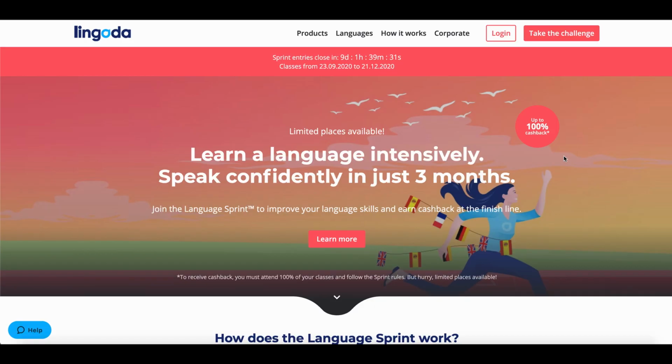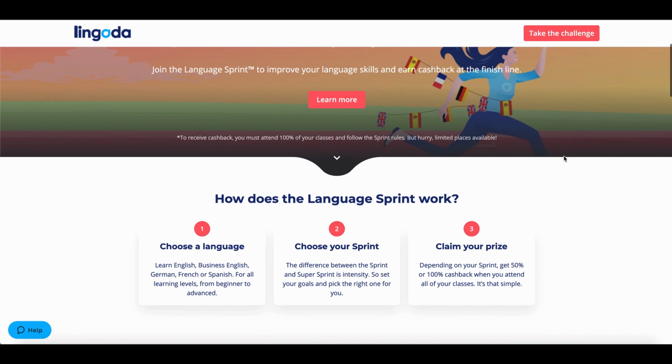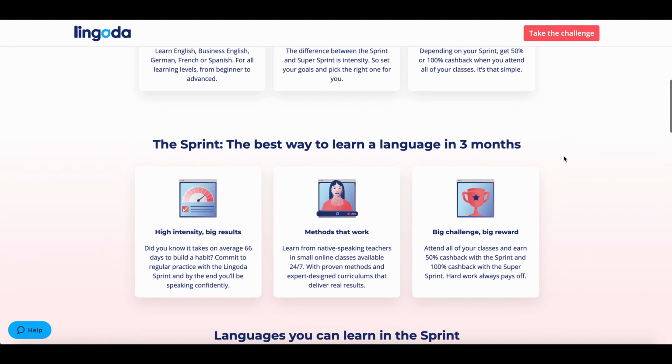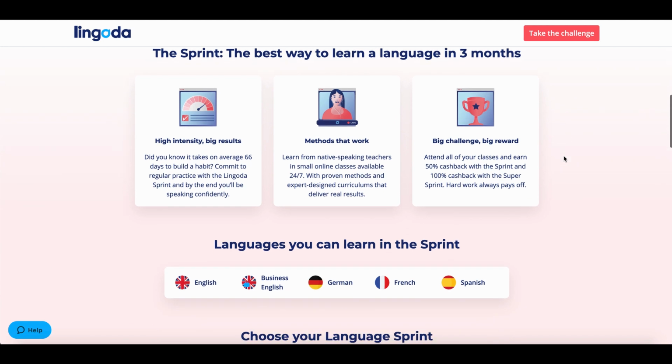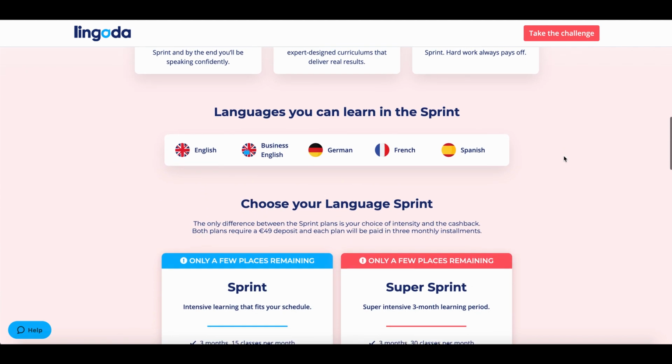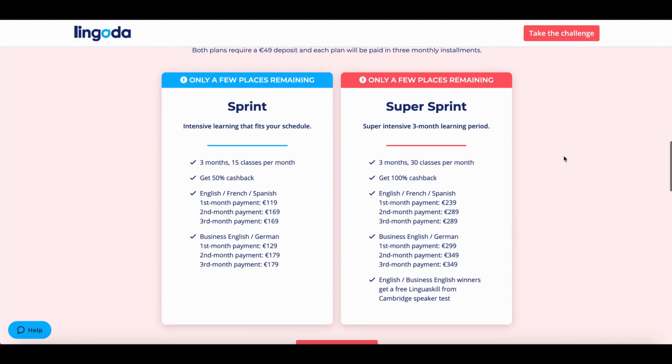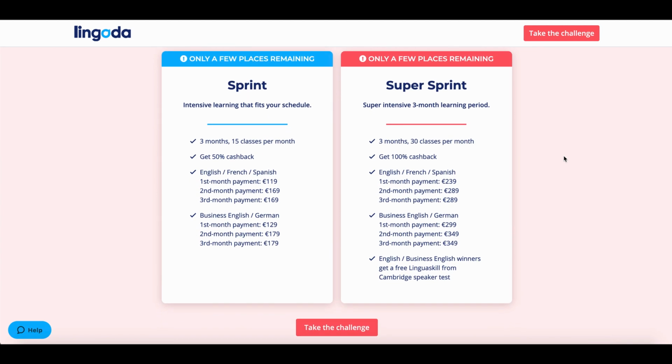So I've signed up for this 3-month intensive language course, called Lingoda, and basically I'm going to be doing it to improve my French. You have to do a 1-hour class every single day for 3 months, so 90 classes. And if you follow the rules and don't miss a single class, you actually get your entire payment refunded. So yeah, I'll link it below, but it's called the Lingoda Super Sprint.